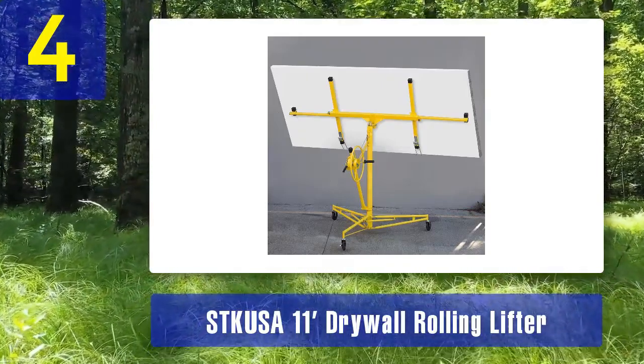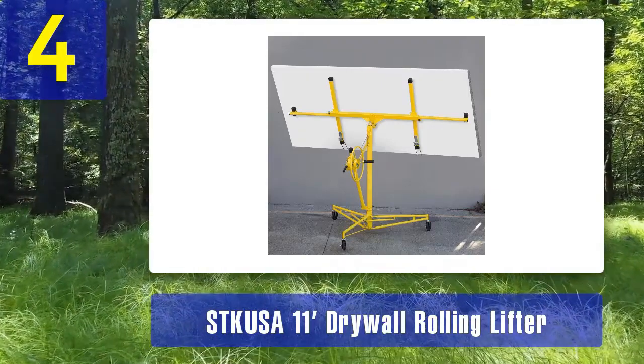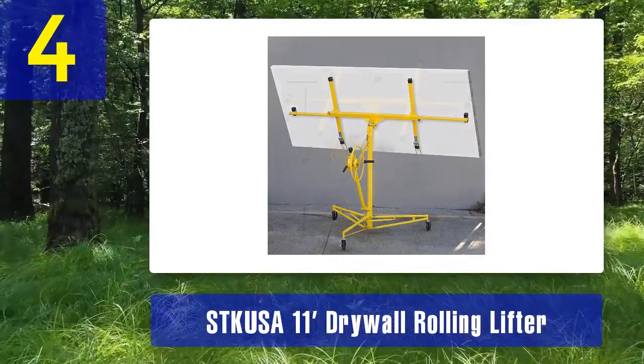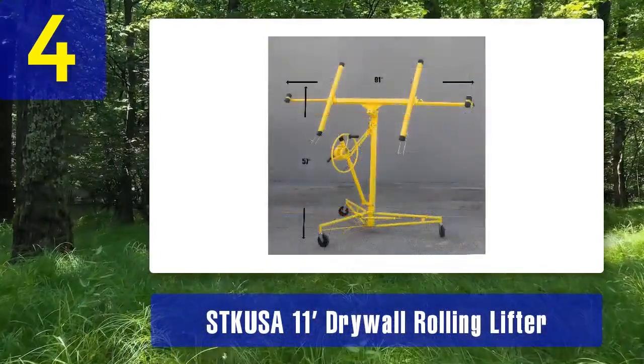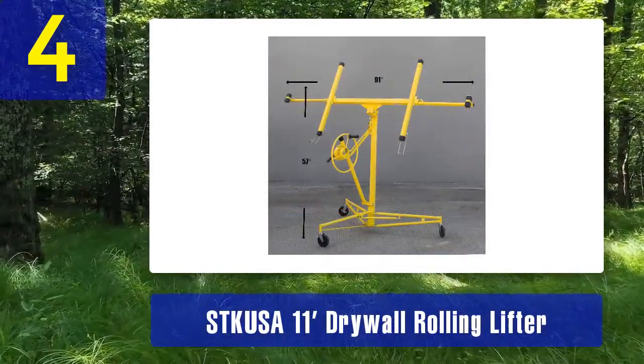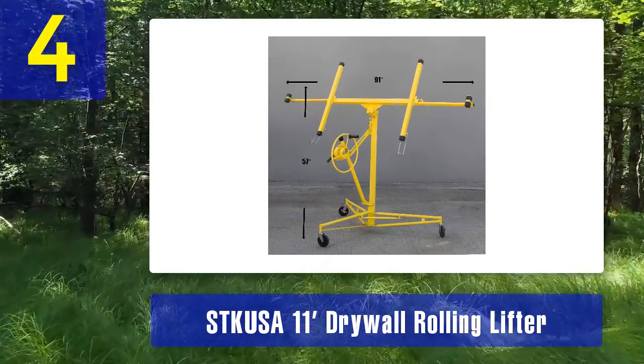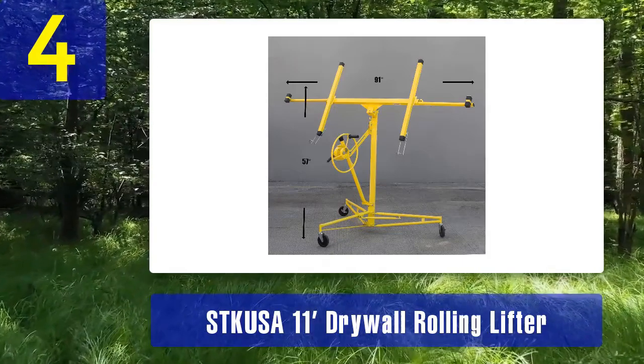The STKUSA drywall lift features a sturdy steel frame with a powder-coated finish for durability and corrosion resistance. The frame is designed to be lightweight while maintaining strength, and the lift can support up to 150 pounds of drywall. Setting up and operating this drywall lift is a breeze.